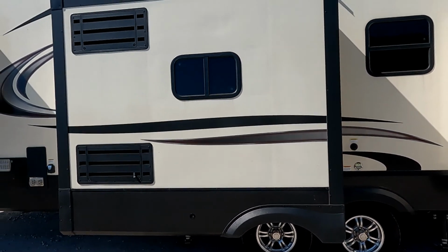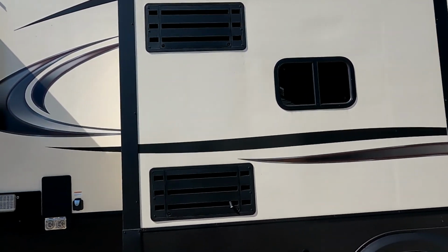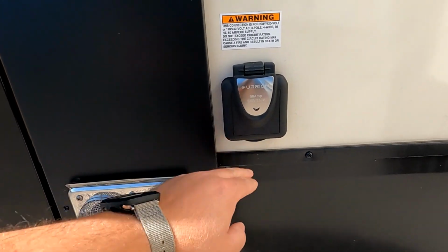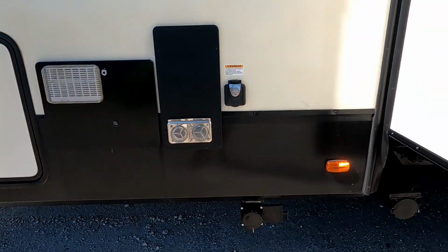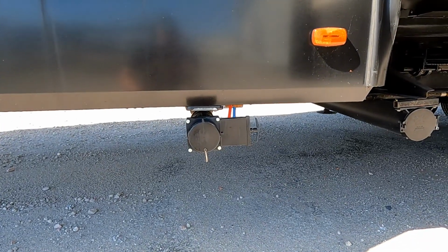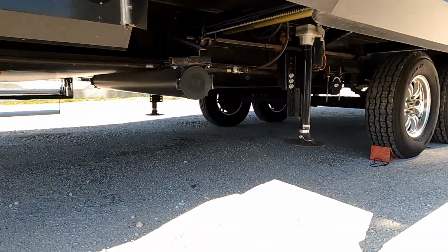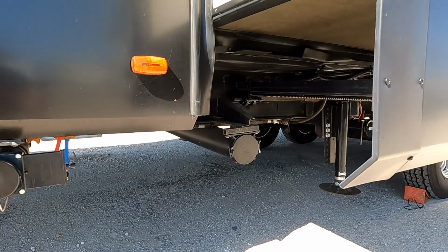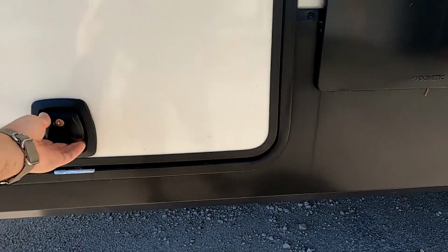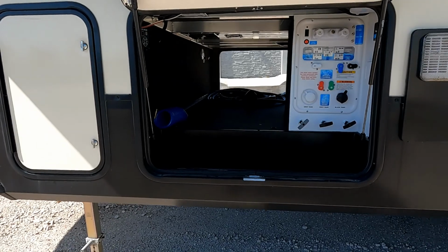Here we have the kitchen slide out with our microwave and our stove and our refrigerator. Here's the external 50 amp electrical hookup. Underneath this we have the sewer outlet for both gray tanks as well as for the front black tank. We have some sewer hose storage here as well as additional sewer hose storage, so you can bring all the sewer hoses that you need in order to make sure that you can hook up at your campsite. Here we have the other side of our pass-through storage. Lots and lots of storage room.